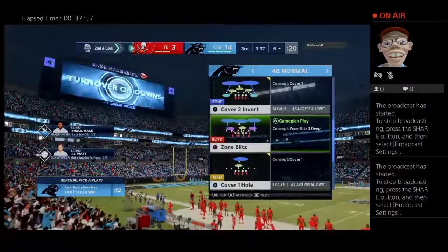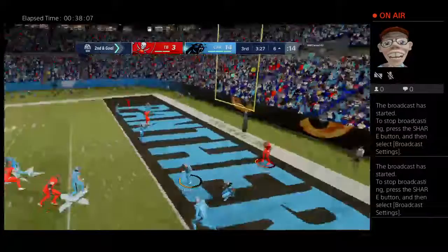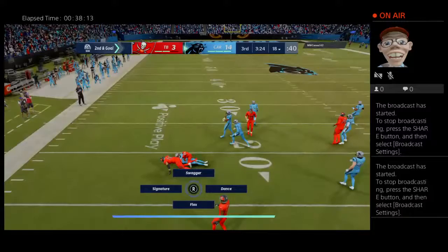Second and goal from the 6 this time. From the gun, Brady. And it's intercepted at the goal line. Picked off by Trey Boston. And a great return as they're finally able to take him down.